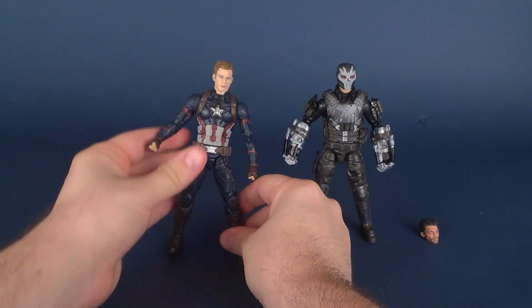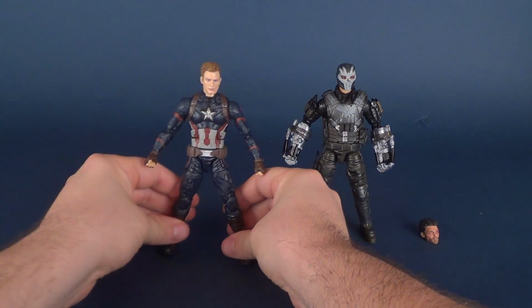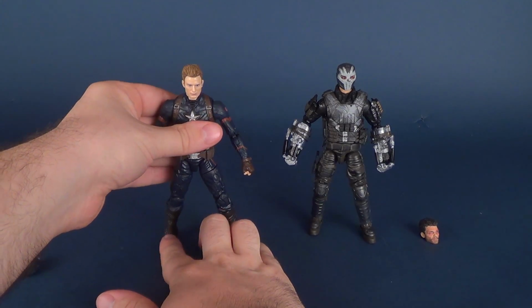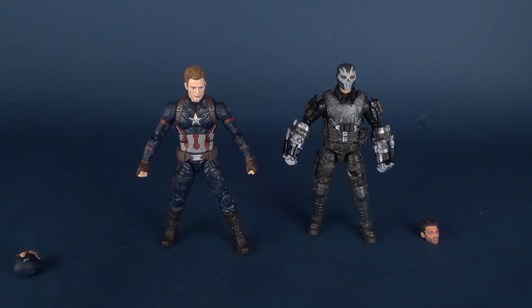To its positives, the figure has some great coloring, some of the most movie-accurate coloring I think I've seen so far from the Marvel Studios. Actually, to be fair, that's not true. I also really like the Hulk. But I think he's got good coloring. I feel like his head is a little on the big side.